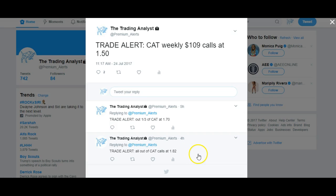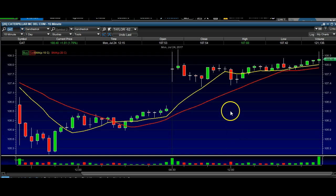So again, these aren't major wins, but you got to consider this is a Monday. If this trade was on a Wednesday, this would be about a 50 to 100% win, just because the options move a lot greater. So just kind of wanted to show you guys our system a little bit. Hopefully you can learn something from it.